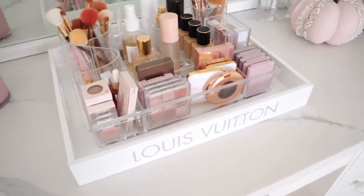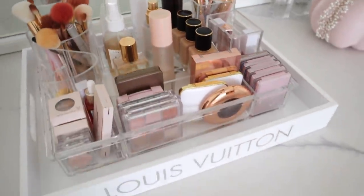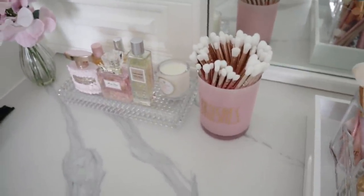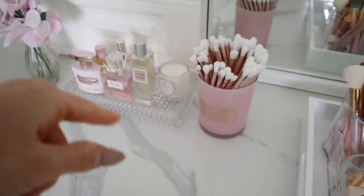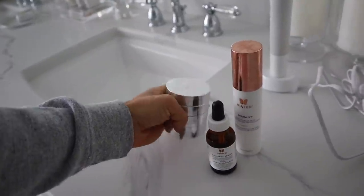But I have my makeup right here. Brushes I have not cleaned yet. I definitely have to do that tonight, and then I'm just gonna quickly do my makeup with you guys, and also pack fragrance. That's just one thing I always forget and something that I always need when I'm on my trip, so I'm gonna pack a little fragrance too after.